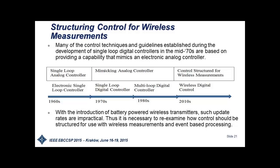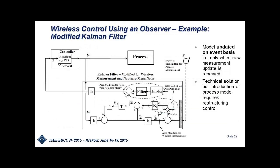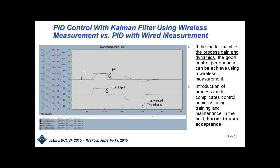Now, one of the things you might think of is, well, why don't you put an observer on there? That is, why don't you just take the PID that I know and love today and put in an observer that's going to fill in for those times when I don't have a new measurement. And in actual life, you can do that. You can take a simple single-input, single-output Kalman filter, and you can modify it so that only if you get a new measurement do you update the residual that is actually being used. And that works. And if you then look at it, the control is really quite good.